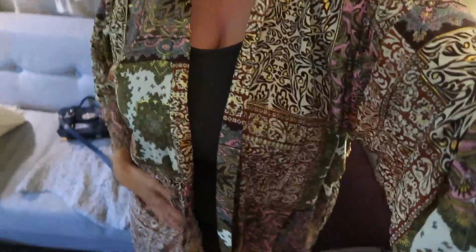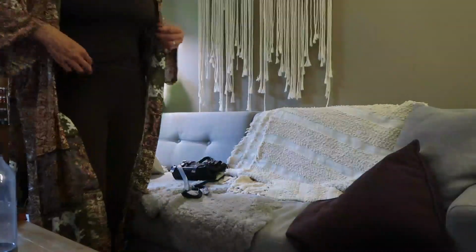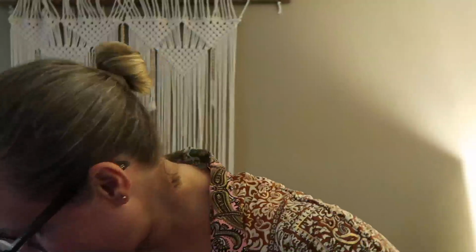I want to show you this. If you've been following me, I did get this little robe when I did my yin yoga teacher practice. This is 100% silk, and I thought it was beautiful. So as you can see, it's pretty long, but I love it. I love having little robes on me. It feels so comfy.